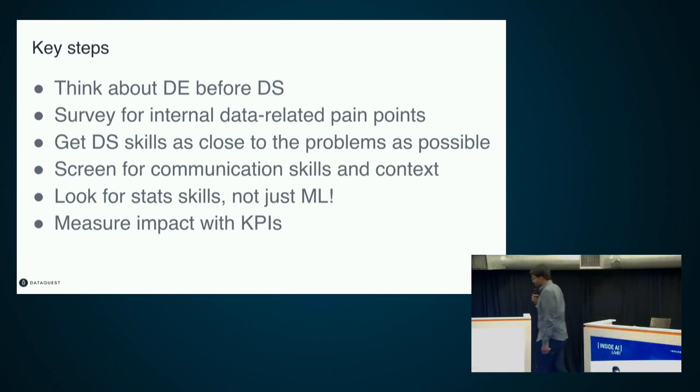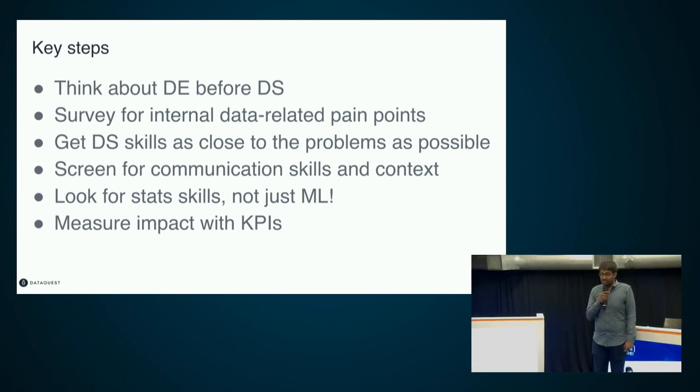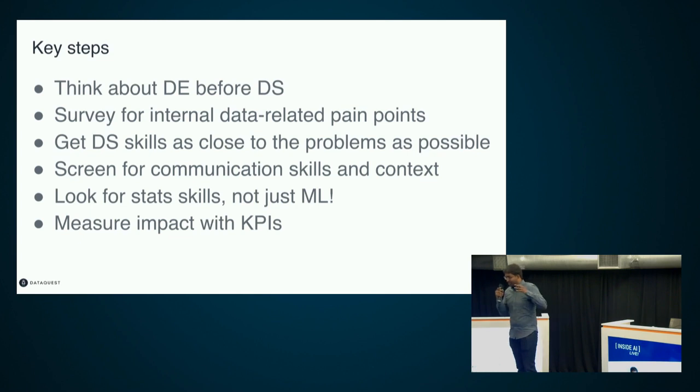And having these skills embedded means that you're solving real problems and adding value from day one. Screen for communication skills and context. I just mentioned this, but I'll mention it again. Business context is really important. Just having people that build neural networks without any idea of how the rest of the business works is almost certainly not going to succeed.